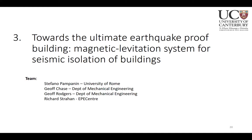So Stefano was curious to know whether it was technically feasible and economically feasible to achieve this ultimate or perfect base isolation using magnetic levitation. So the purpose of this project has been to examine that, to see if it's possible or if it's just a crazy idea.